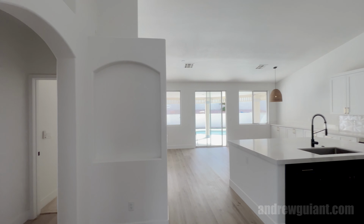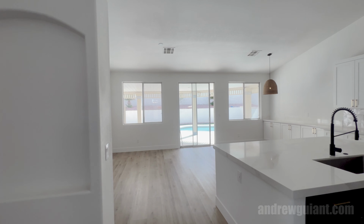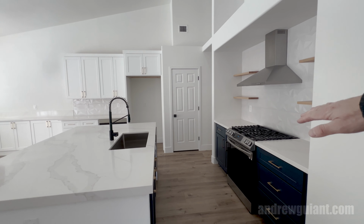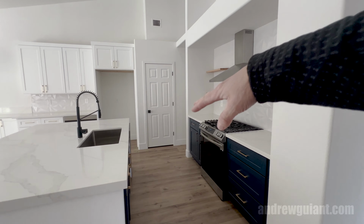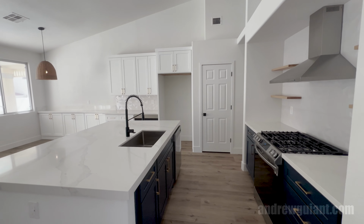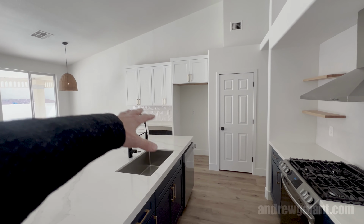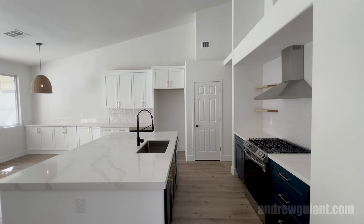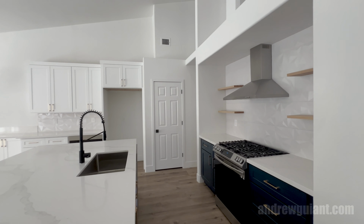Does the dishwasher, washer, dryers, refrigerator, does all that come with the home? Typically, again, stove is attached, the hood's attached, the sink is attached, the dishwasher's attached, the microwave is attached. So all those are coming with the home, unless noted. The light over there.